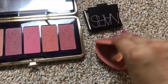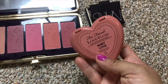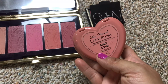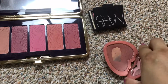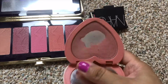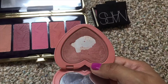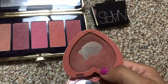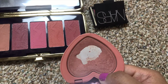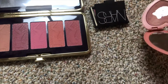This is the Too Faced Love Flush in Baby Love. And I believe this is in one of my projects, I can't remember. But this is a spoiler. Sorry, but this is what I have so far. Made a lot of progress in this. I'm hoping to have this blush done by the end of the year.